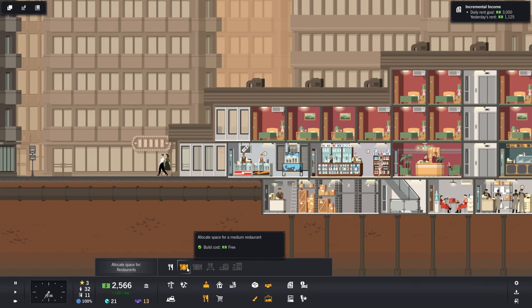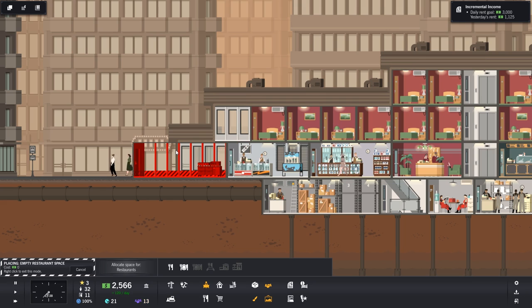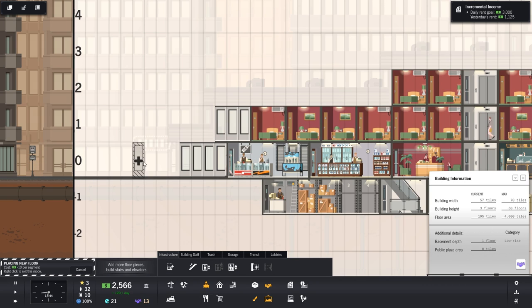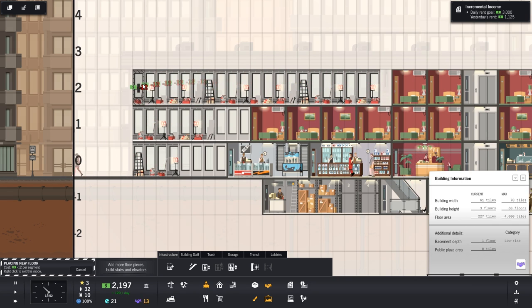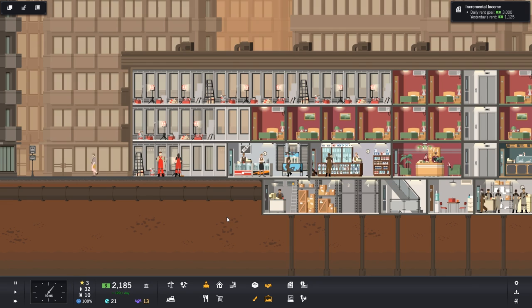But first, let's put down medium restaurant. Okay, so we're going to have to make that larger too. So let's see, we want to go to the edge of this sign over here. So we'll do that, and then let's build out this way. We have the cash now. Let's build out, and it skipped this little block right there. And let's go ahead and fast forward time.